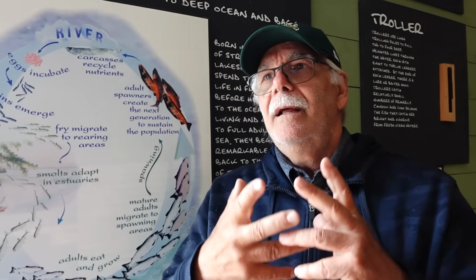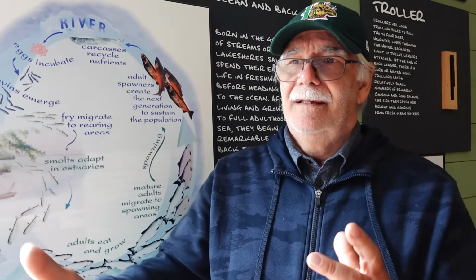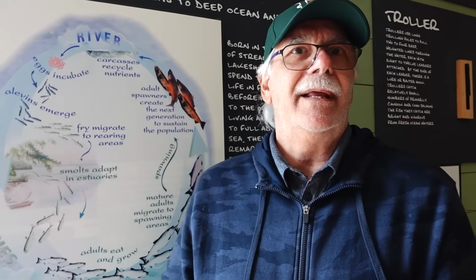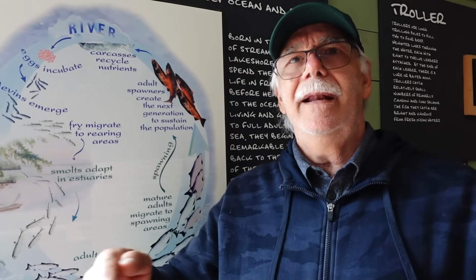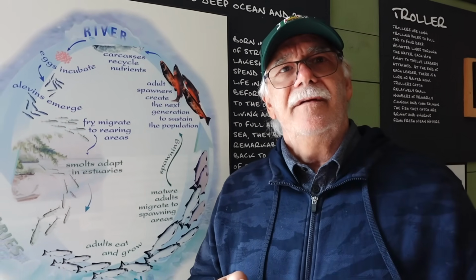So once it's rotten, that goes into the ground and it gives a lot of nutrients to the trees and the plants. And as you can see, it's a cycle of life that not only feeds a human being, that fishes the salmon and then we eat it, but it also serves to feed a whole variety of wildlife and even the plant life, okay?